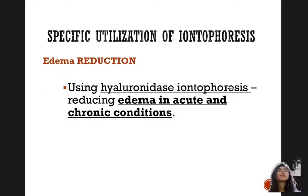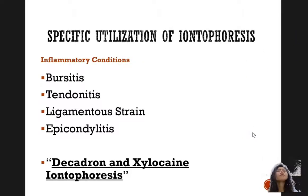Okay. Next, edema reduction. Okay. Using hyaluronidase iontophoresis, we can reduce edema in acute and chronic conditions. Okay, so pwede siya either of the two. Inflammatory conditions, ito yung mga sinasabi natin kanina na mga itis, yung bursitis, tendonitis, ulcer, ligamentous strain, and epicondylitis. Usually, ang ginagamit dito is the decadron o kaya naman the xylocaine iontophoresis. Either one of those. Okay, so nandun naman, yung dalawang yan, nandun din naman siya sa table kanina.